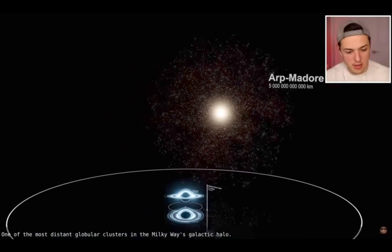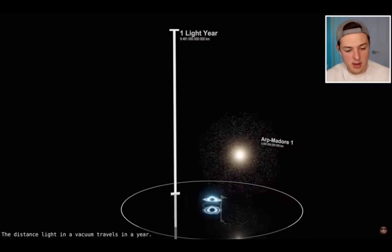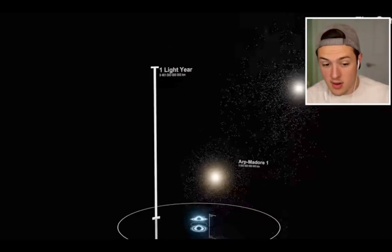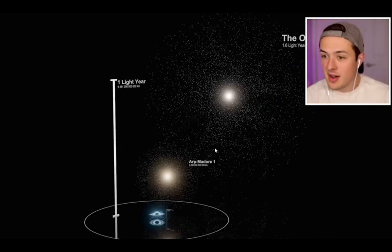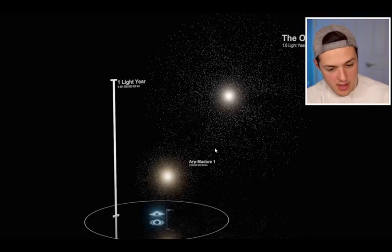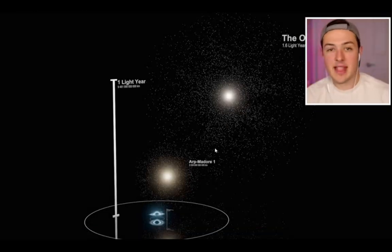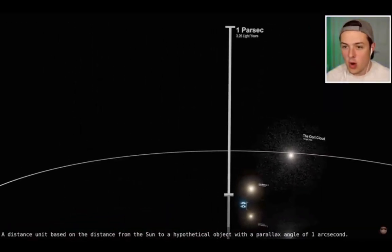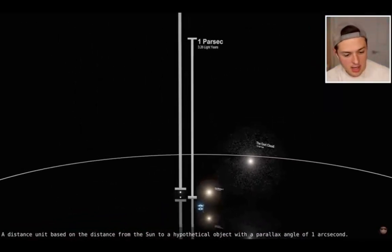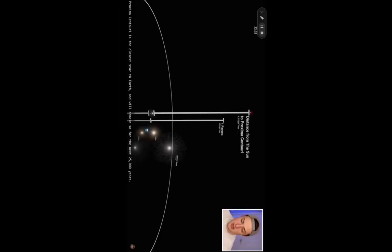What is this? Arp Mador. One of the most distant globular clusters in the Milky Way's galactic halo. That is one light year. That is how far light travels in a year. What? The Oort cloud. A theoretical cloud of planetesimals orbiting the sun at distances ranging from 2,000 to 100,000 AU. I don't even know what AU means. One parsec. A distance unit based on the distance from the Earth to the Sun. Distance from the Sun to Proxima Centauri.